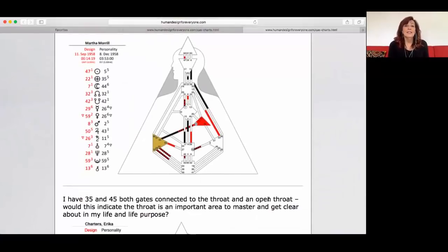Martha has the 13, one of my favorite gates. The 13 is the gate of the listener, or the gate of the witness. And when you hold the 13 in your energy field, people tell you everything and anything. You become the keeper of the secrets. But it's from the stories that you bear witness to that you help people ultimately redefine the stories so that they can change the direction of their life. This is a direction giving energy.